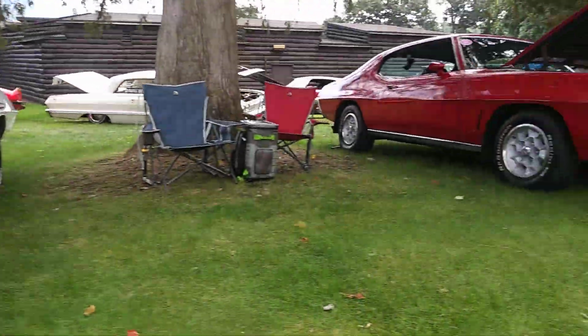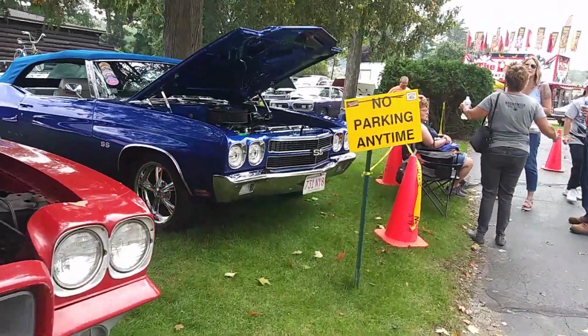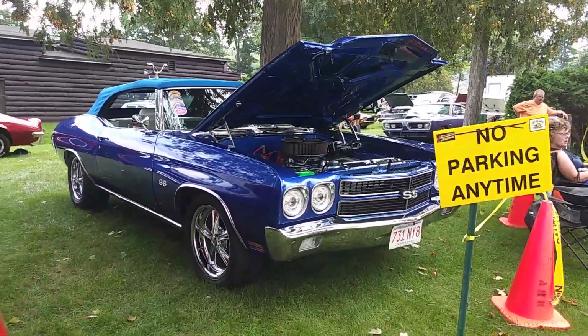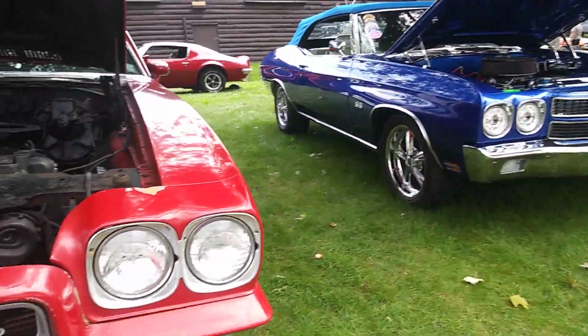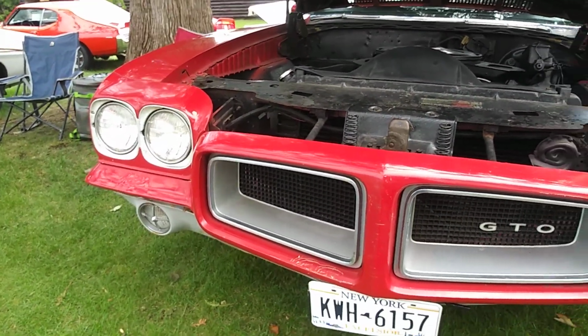All right, there's one more. That is a Chevelle SS here. I am not going to cover that car because you see them everywhere, so if it's not in a row with other Chevys, I'm not going to waste my time.